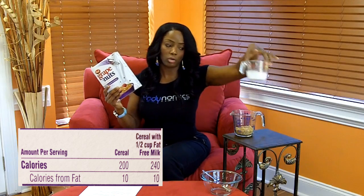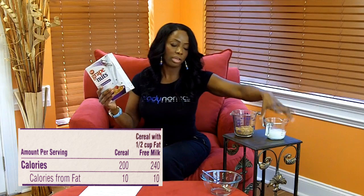They also give you the information if you're wanting to use milk. You know how some people eat just dry cereal. If you're wanting to use milk, they give you the information for milk also, but the information is for fat-free milk. So these two together, this is 200, this is an additional 40. So if you were eating this for breakfast, you would be getting 240 calories from a serving size of grape nuts, and that's with the skim milk.